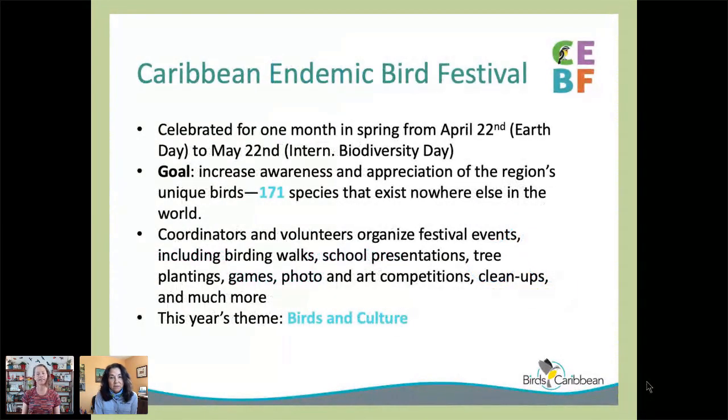A lot of our work is focused on outreach and education. As I mentioned before, the Caribbean Endemic Bird Festival is celebrated every spring from Earth Day to International Biodiversity Day. And the goal of this festival is to increase awareness and appreciation of the region's unique birds. We actually have 171 species of birds in the Caribbean islands that exist nowhere else in the world, which is really amazing. Some are single island endemics, some occur in a few islands, and then some of the bigger islands have 16, 20, 28, 32 endemics just in those islands. So it's a fantastic place to go birding.